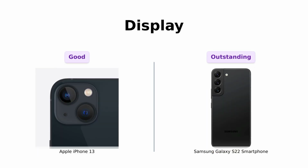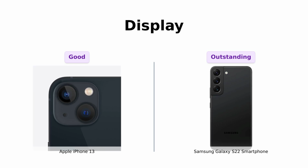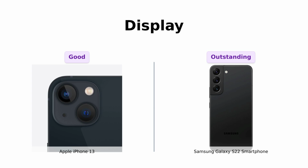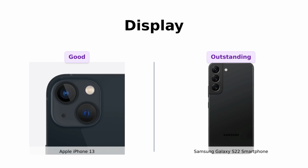Now on to the display. The iPhone 13 rocks a Super Retina XDR display, but the Galaxy S22 flexes with a dynamic AMOLED 2X 120Hz HDR10+ display. Whoa, Samsung! It's like having a mini IMAX in your pocket. Sorry, Apple, but your display is so last season. Reviewers love the vibrant and smooth display of the Galaxy S22, while the iPhone 13's display, although good, doesn't quite match up.